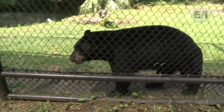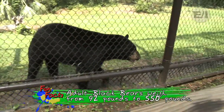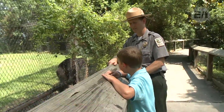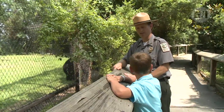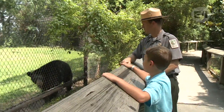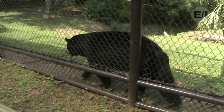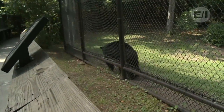And he's a big bear. He weighs between 300 and 400 pounds, and he stands about 7 feet tall. He's like my dog. I've got a black lab, and he looks just kind of like him, the way he walks and everything. Bears are actually related to canines, or dogs. He's just walking back and forth. But bears roamed wild in this area, and the settlers may have used the bear for its fur or its meat.